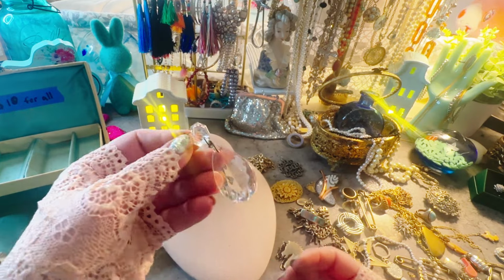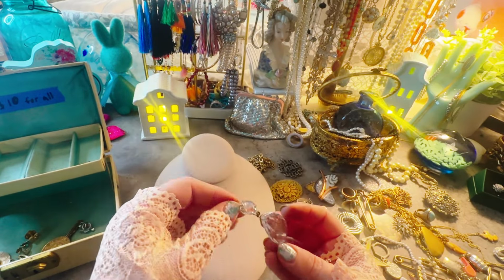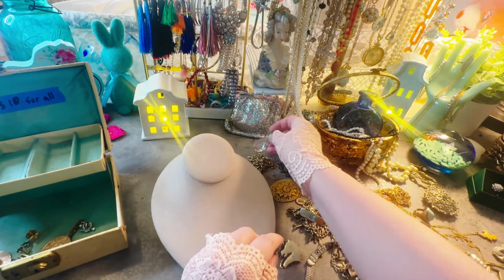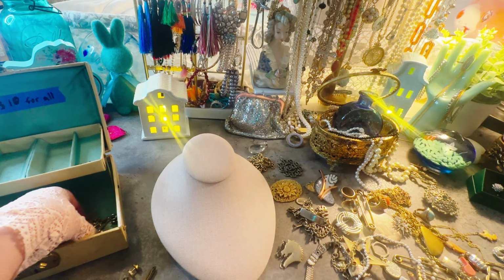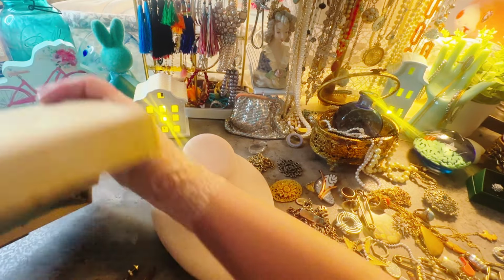Okay, this is definitely crystal, I can tell. That's definitely beautiful crystal. I have some that I bought a long time ago to hang on my Christmas tree, so I might have to keep this one. That's a pretty one. That's a really good one. Let's carefully put our hand in here. I'm really nervous about doing this. Oh, let's just dump it out and see what we got.